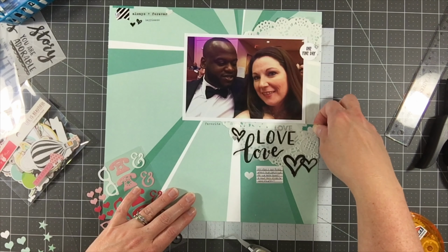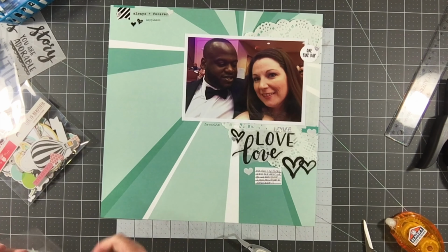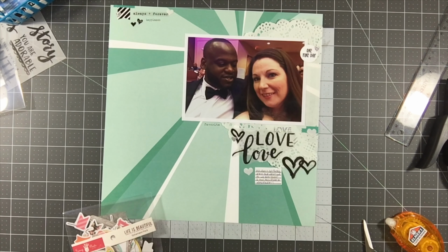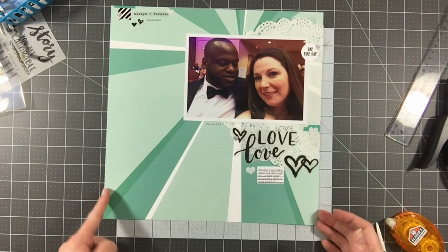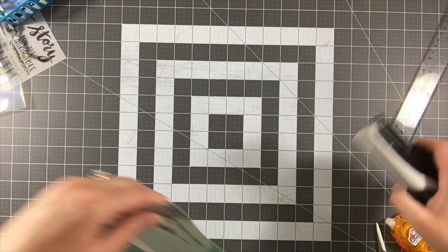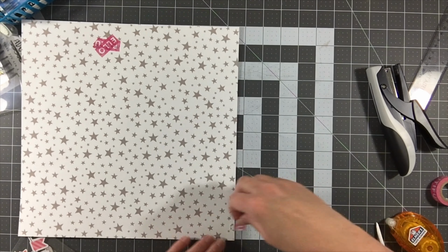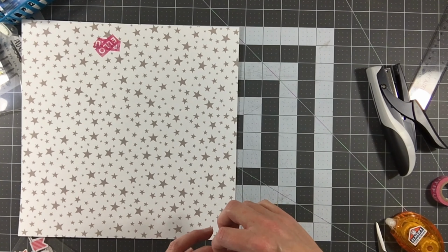I've got these enamel shapes. I'm pulling out the white hearts, kind of scattering them in a couple of different places. I'm going to end up only with 3, though I probably tried it in about 15 different places. And then I'm going to pull out this Fancy Pants die cut pack. And this is actually the Life is Beautiful ephemera pack. And I'm going to look through here and see if there's something else I can add.